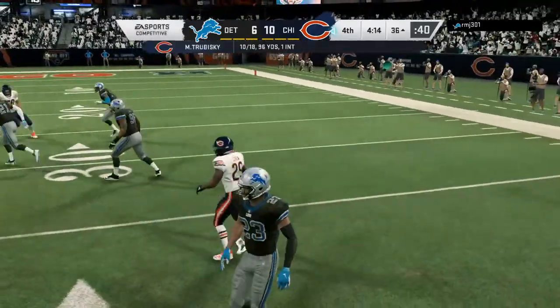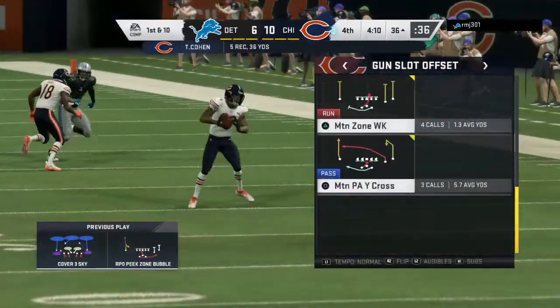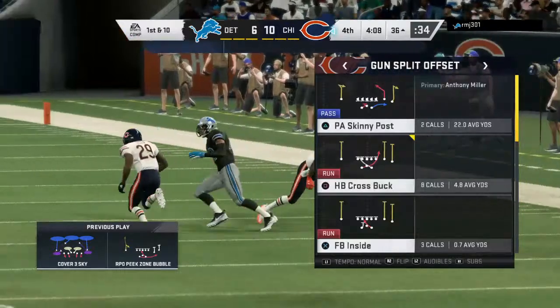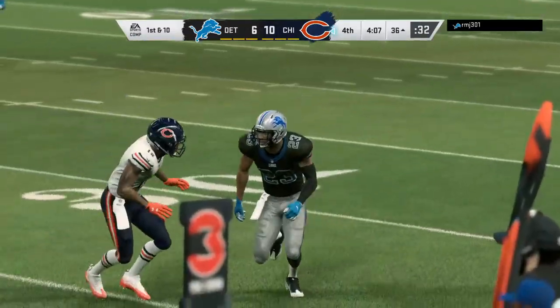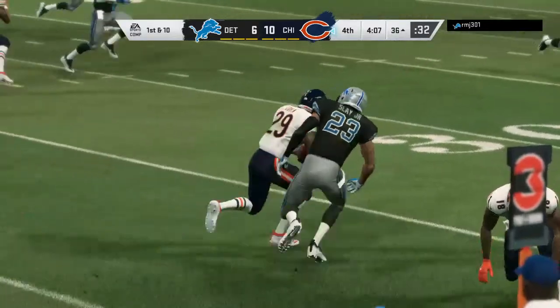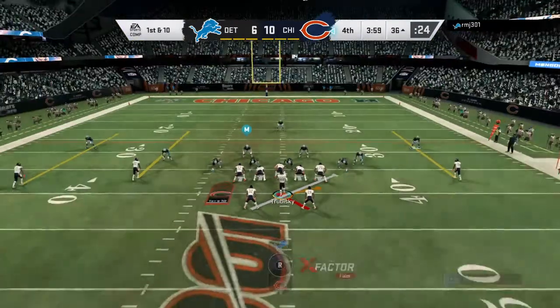And he's able to get the first before he's taken down at the 36. It'll go as a gain of 6 that time, and it moves the chains as well. First and 10 at the 36-yard line. So from the 36 now, first and 10.